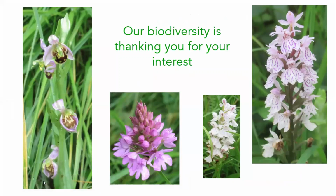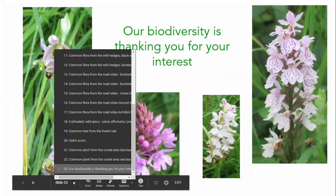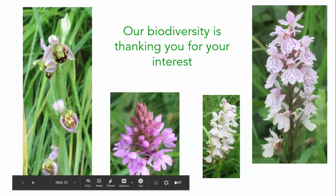This is the variety of orchids you can find in the meadows here, very commonly, everywhere you go. And a huge thank you from the whole biodiversity from that area, which is protected mainly. Thank you.